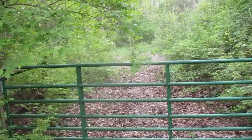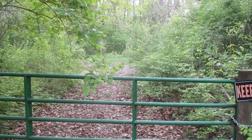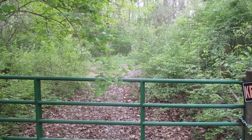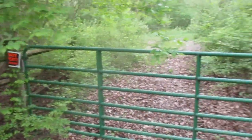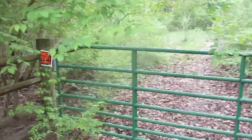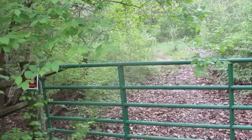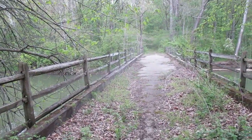Okay, I'm at Battelle Darby Creek. I'm on a side trail off of Darby Dan Loop. I'm gonna go out backwards, but I'm starting here because this is keep out private property, so we're not gonna go that way. I'm just gonna start right here and head back. But look at this cool little bridge right here.